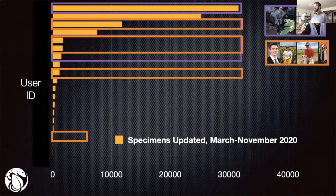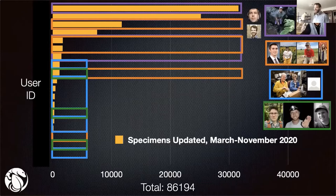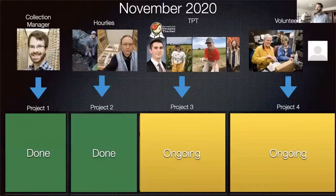Furthermore, you can see different groups of users actually using the database. You can see different kinds of specimens being updated by my hourlies, by the TPT students, by our volunteers, by the Care and Curation of Entomology Collections class I taught this semester, as well as myself and developers. All of these people together updated 86,000 specimens during the pandemic. So our projects, two of which have been finished, two of which are still ongoing, were all successes during a pandemic lockdown.